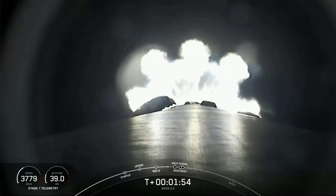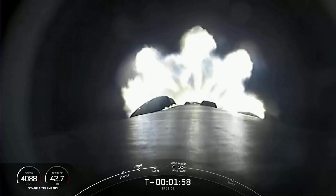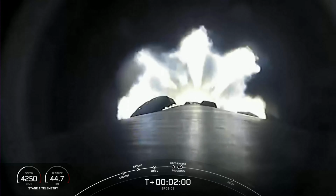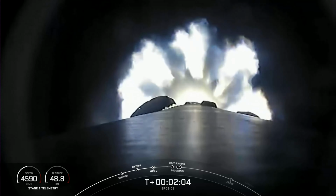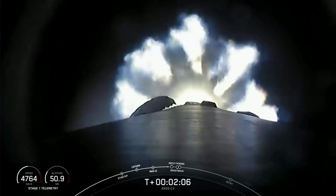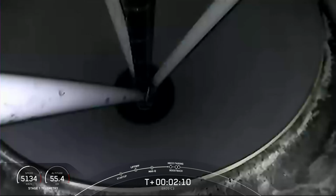Again, that's MECO, or main engine cutoff, stage separation, stage 1 flip. That MVAC engine will start up on the second stage, and then we will have a boost back burn on the first stage, and then shortly followed by fairing separation on the second stage.